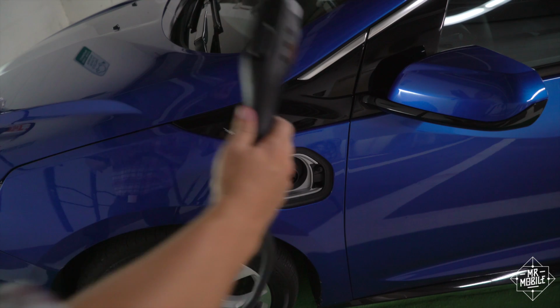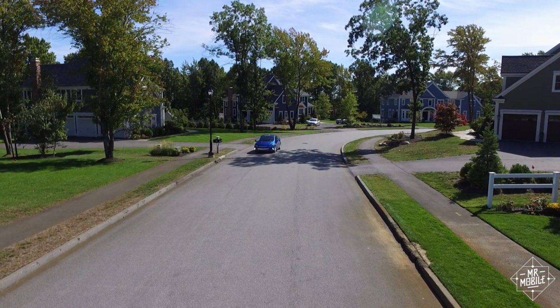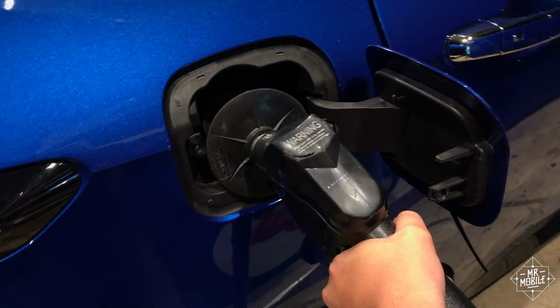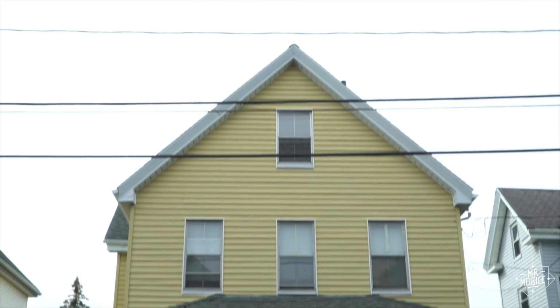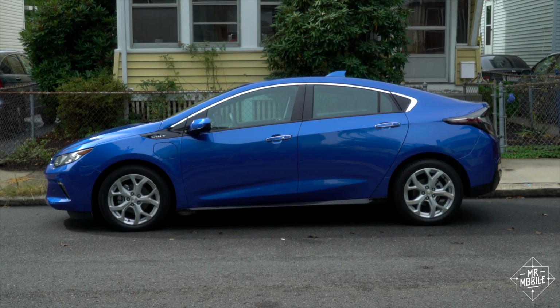So who is it meant for? For folks who can juice it up every night in their garage and wake up with a full battery. If you're one of those people, and your round trip to work is less than 50 miles, you could be one of the proud Volt owners who only go to the gas station a few times a year. That, plus the fact that the car can take gas when it needs it, makes it easy to understand why the Volt has accrued such a passionate fan base.